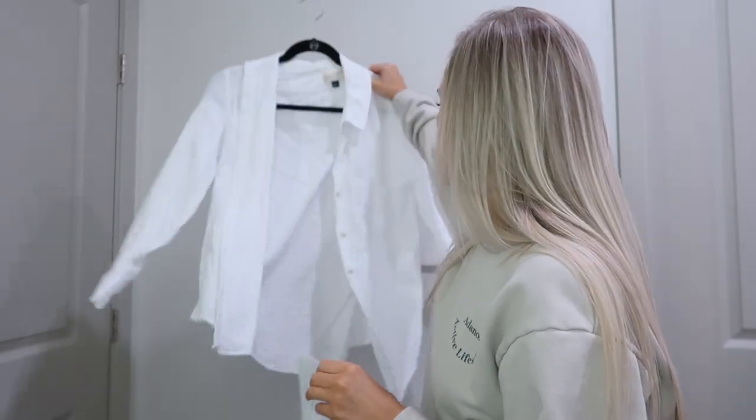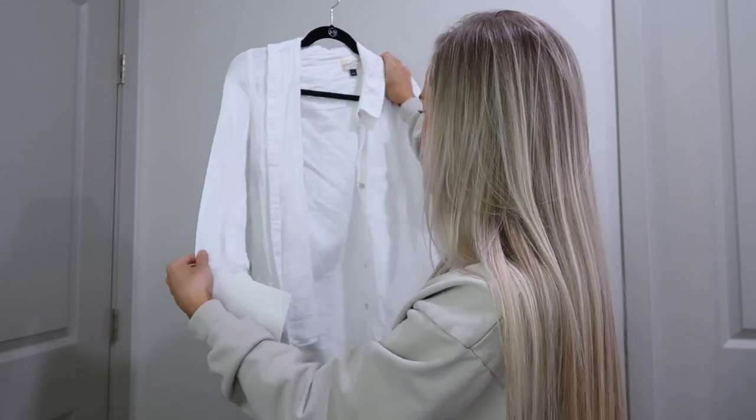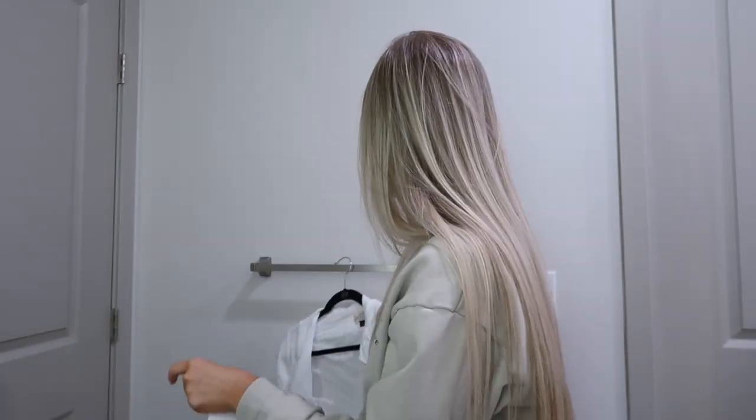But yeah, so now onto the steamer. I'm gonna try steaming this. It's not super wrinkly, the fabric is wrinkly as is, but I just want to learn how to use it before I just bring it on my trip and wing it.